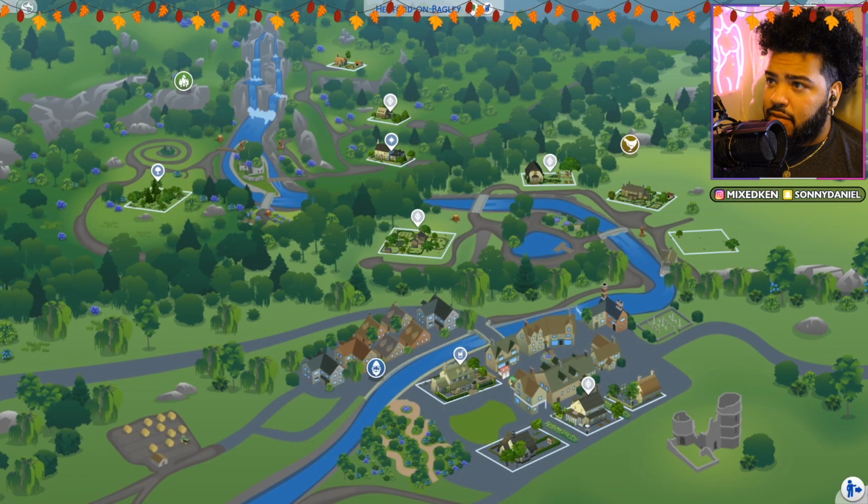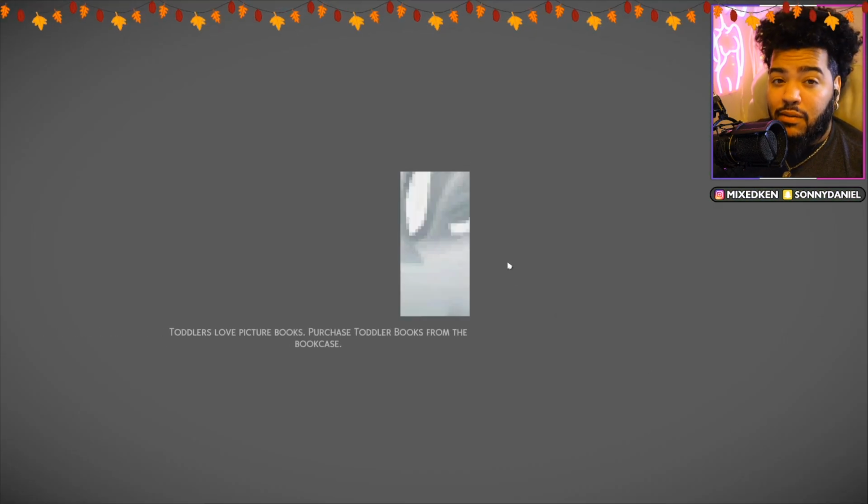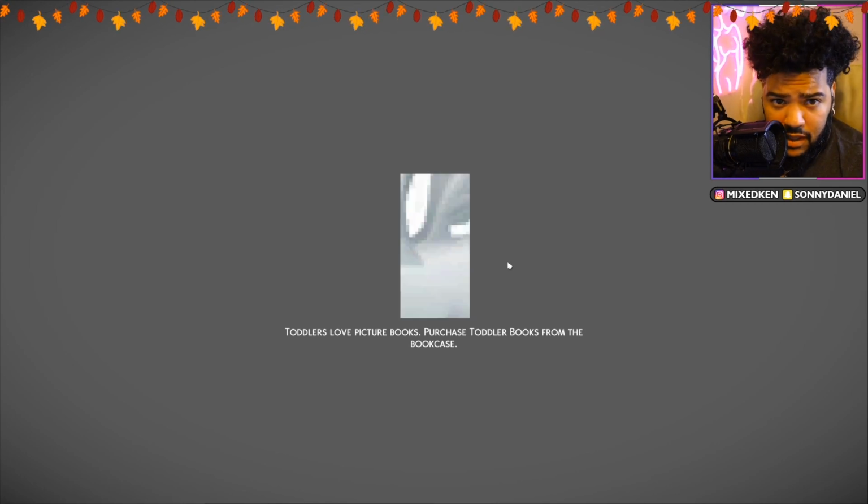This is Cottage Living, I think. What is this eco footprint? Bro, what the hell is that? I don't know. But yeah, so this is going to be where we start our new life at, man. Now, I have never seen this before. So I got to go into a couple of lots, see the vibe of the town. Am I even in the shot? Yeah, I'm in the shot.